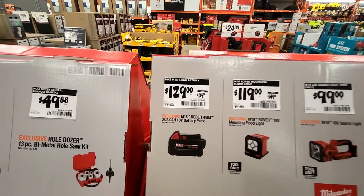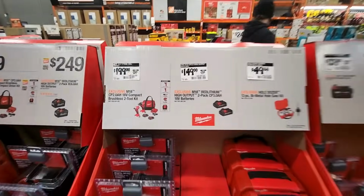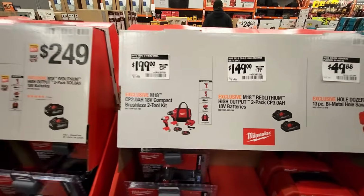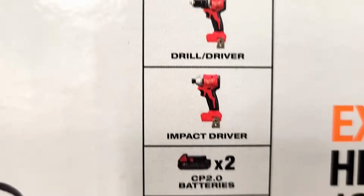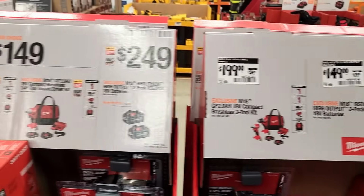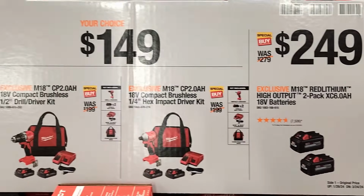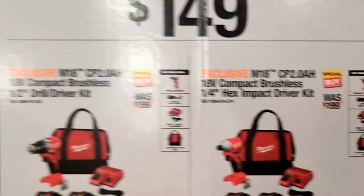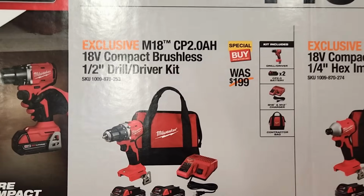Over here they got the 5 amp hour M18 for $129. They got $149 for the 2-pack with the 3.0 amp hour batteries. $199 for the 2-tool combo. That's the impact. So you get the drill driver, impact, 2 of the 2.0 amp hour batteries, charger in the bag. $249 for the two 6 amp-hour batteries. And then your choice over here, $149. Impact kit. And then here is the drill driver kit. So not fuel, just brushless.